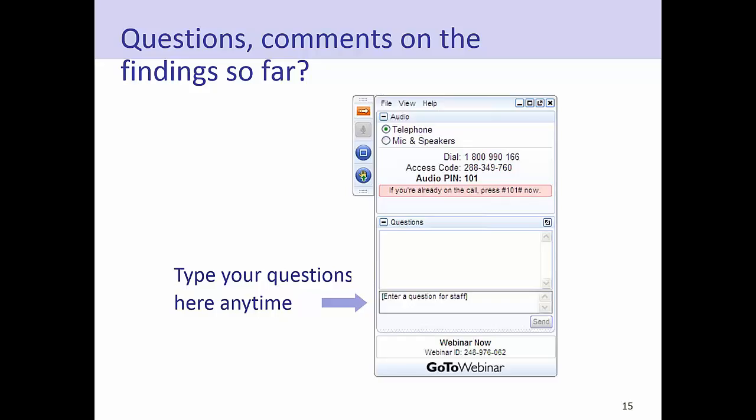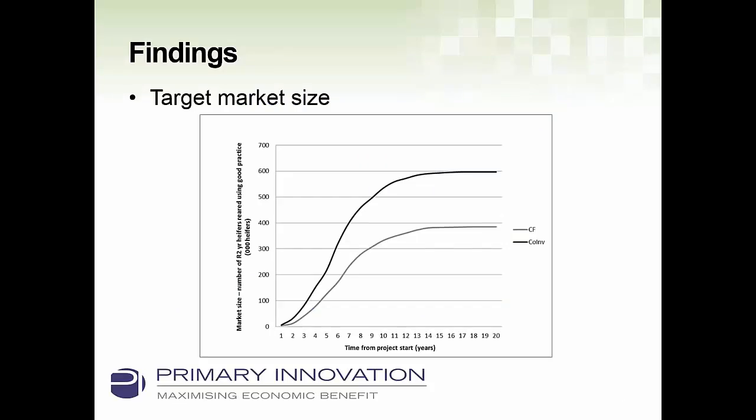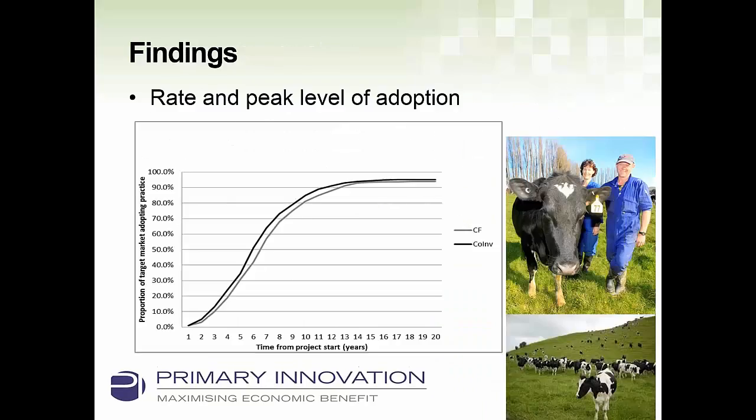Very good. And you showed the graph of the slight difference using the ADOPT model between the co-innovation line and the CF line. So is that difference statistically significant? Yep, I'll come to that. We did a sensitivity analysis with Vensim, and we believe that the differences are significant enough, so they are reliable.